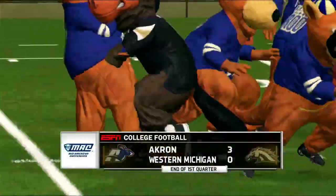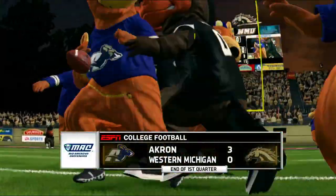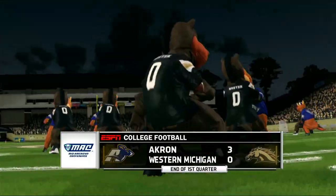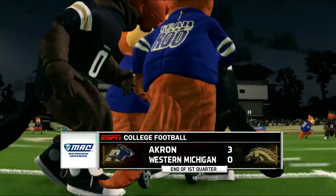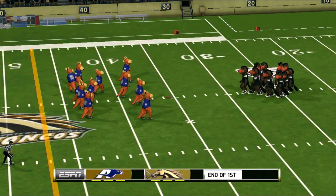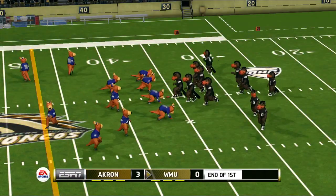That's going to do it for the first quarter, and we got a good one so far. 3-0, Zips. Welcome back. Tight game here in the second quarter as we begin play.